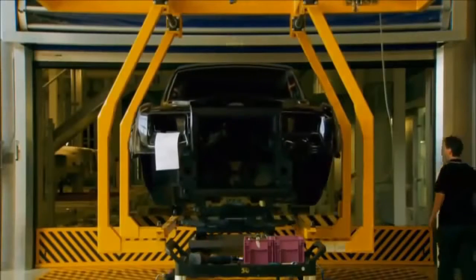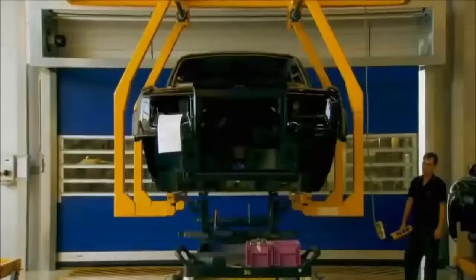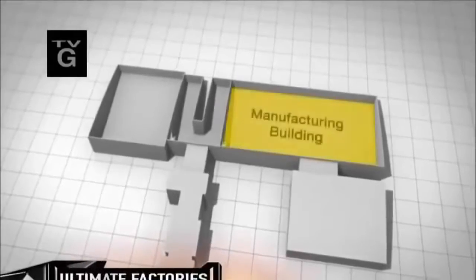The buying of a car like a Rolls-Royce is an emotional experience. You're getting a chance to pick so many different things out. You're getting the exact colors you want. You're getting the patterns you want.